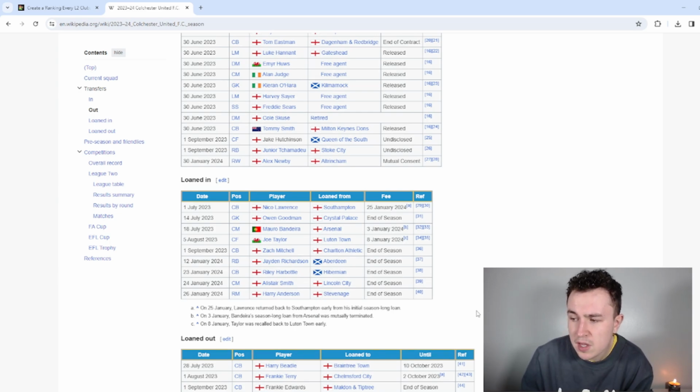Jaden Richardson coming in on loan from Aberdeen, I don't know too much about him, but Riley Harbottle coming in on loan from Hibernian I think is an absolutely excellent signing. He was brilliant last year for Mansfield. I'm stunned that Colchester have been able to pick him up on a loan deal. I think that is an absolutely brilliant signing.